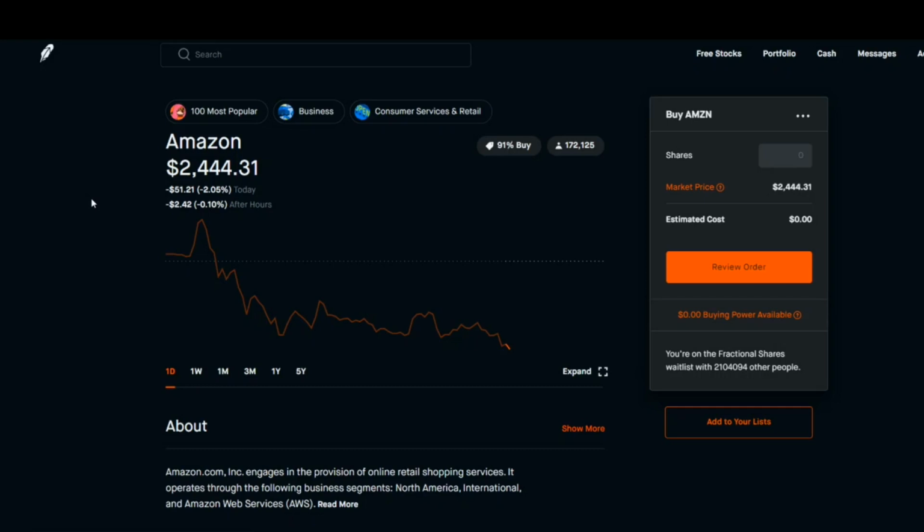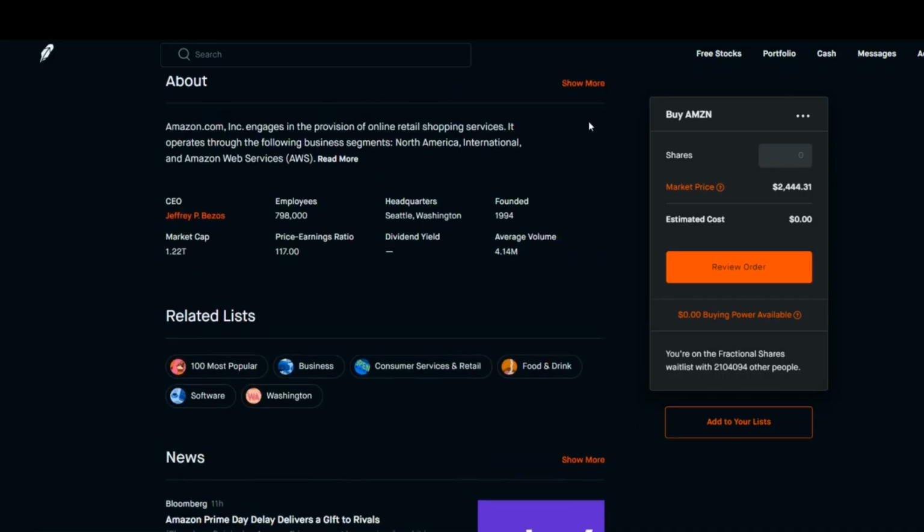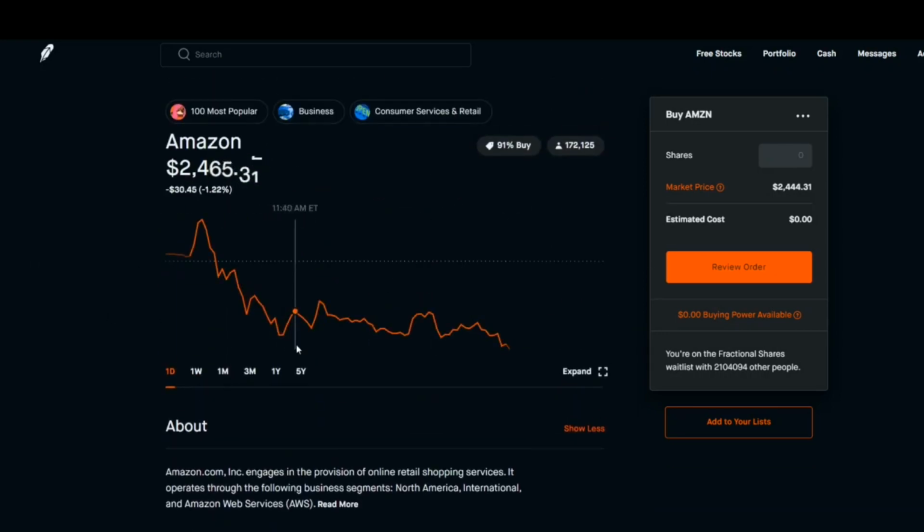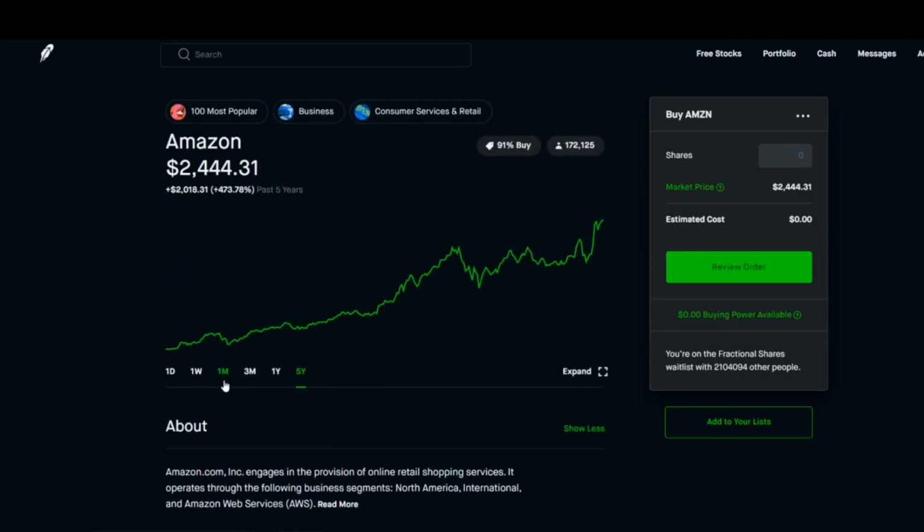Right now, price per share is $2,444.31. They have a market cap of $1.22 trillion with no dividend. So let's look at the 5-year chart. 5-year chart growth the whole time. Blue chip company. Everyone knows Amazon. They're not going anywhere. Great stock to invest in if you have fractional shares right now.